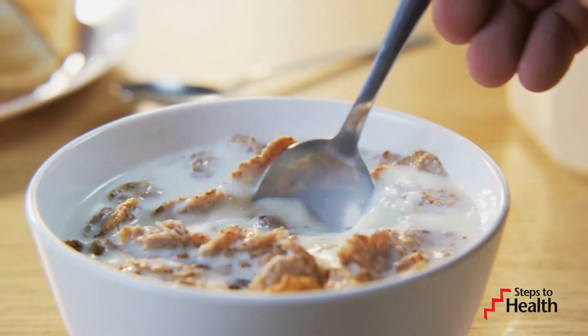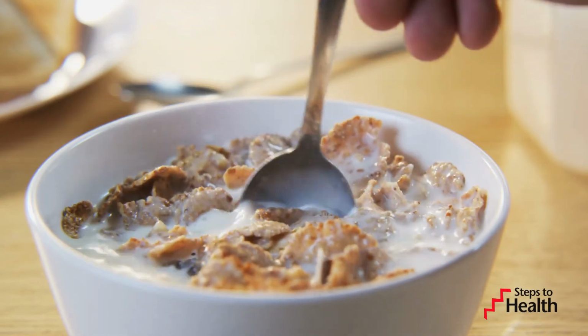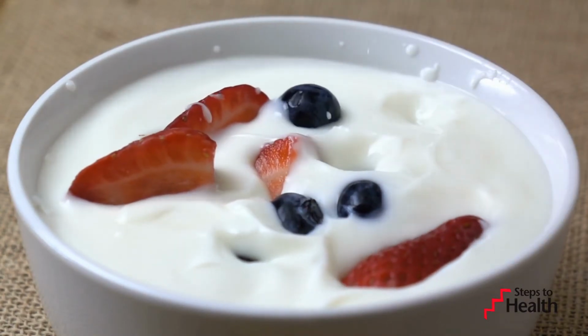Select whole grain cereals with less than 6 grams of sugar per serving and at least 3 grams of fiber per serving. Replace ice cream with plain yogurt topped with fresh fruit with no added sugar.